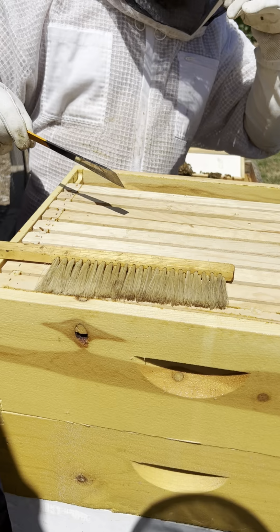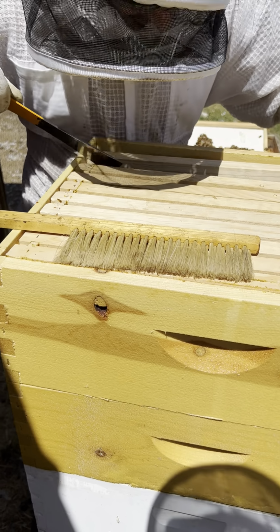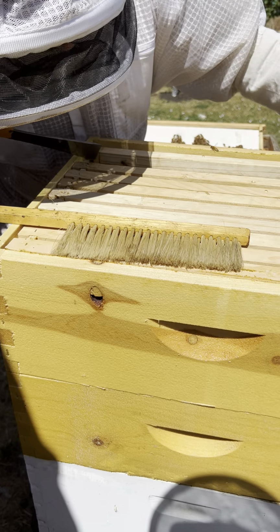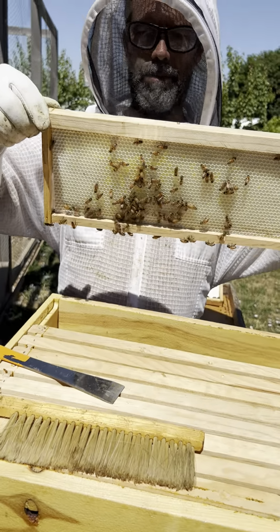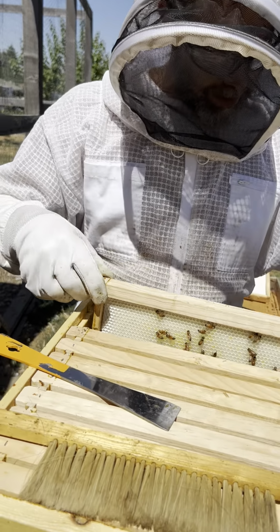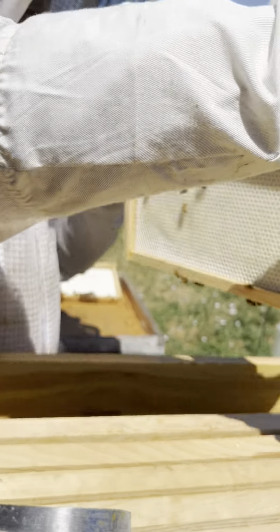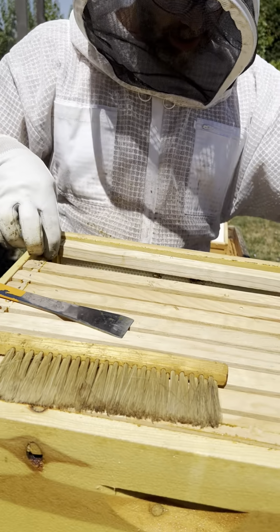Well, they're starting to build comb on this. I think we put it on. Look at the comb. Oh, that's gorgeous. It's built out a little bit on this side, but that's beautiful. It's really nice on that side. Let me see the other side. Oh, it's just a little bit. They just started, a little tiny bit. Very good.